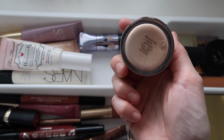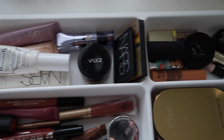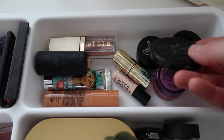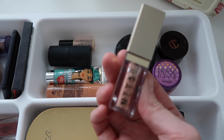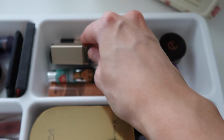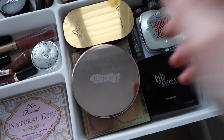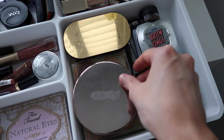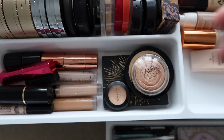So this Zoeva one was just too pretty to get rid of, so I love that as a little highlighter or illuminator. And then we've also got some mini Benefit products at the back there, Too Faced, and then also this Stila eyeshadow, which is just too pretty to get rid of, and it's just one of those that you'll use for occasions and that, so I thought that was really gorgeous, so I'm keeping that. I've also got some other big products that I couldn't get rid of, and also some brow products in here. So we've got a palette underneath there, which is my Pixie palette for contouring and things. We've also got highlighters over here, so this is the other drawer.